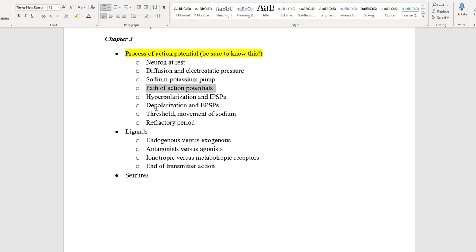It would rather spread out. So part of that is diffusion. It wants to spread out. It spreads out into the cell now that it can, now that the sodium channels are open. Also, part of this is electrostatic pressure. Sodium is a cation. It's positively charged. The interior of the cell is negatively charged.